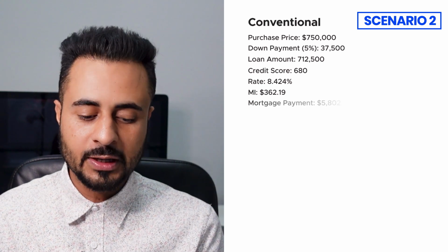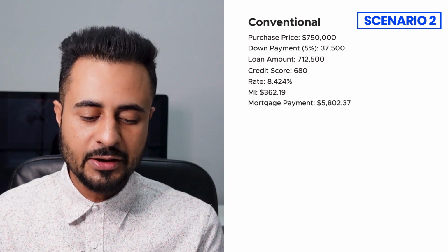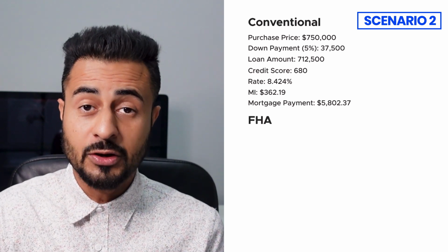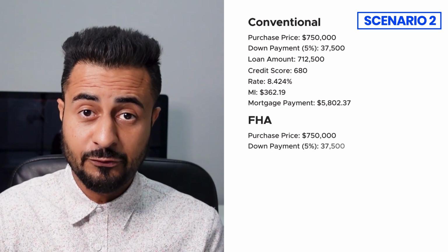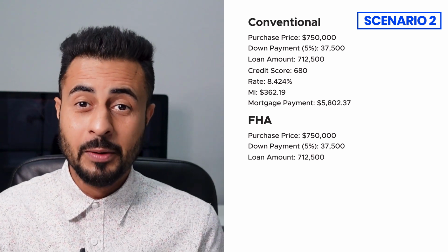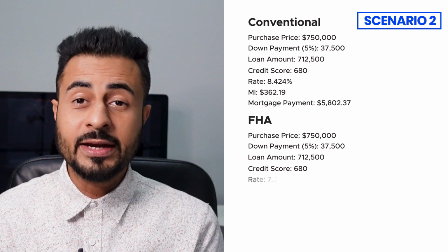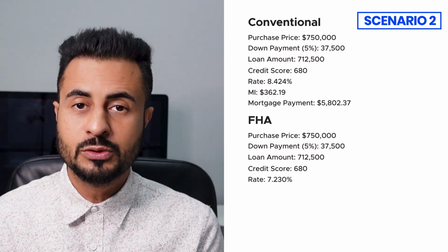Total mortgage payment on the conventional side would be $5,802.37. Now looking at the FHA scenario, again, same purchase price of $750, same down payment, but a credit score of 680. What happens? Rate is still the same, 7.230%.